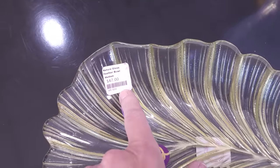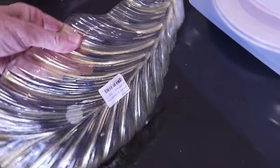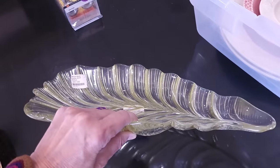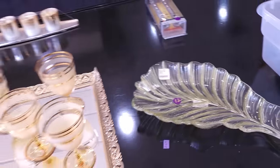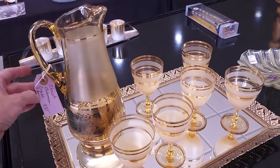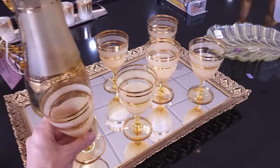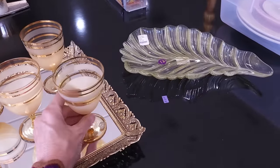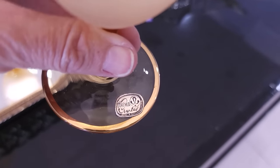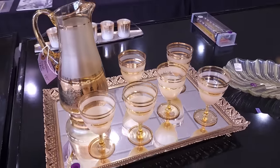Nature glass feather bowl. It was $47 when purchased new. Nice, nice. Ooh, that's beautiful. Bohemian crystal with the glasses. Oh, yeah, see some of them still have their... Oops, focus. There we go. Gorgeous. $50 for that set. Not a bad price.